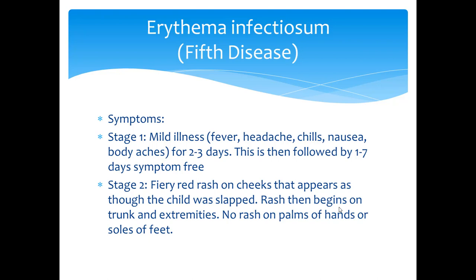But if it is Fifth's disease, it is completely backwards from hand, foot, and mouth disease, in that there's going to be no rash on the palms of their hands or the soles of their feet. Not exactly sure the dermatome or the nerve process of it, but I'm guessing that's why there is none on the palms of the hand or soles of the feet.